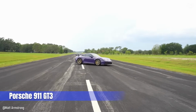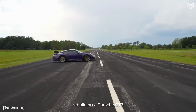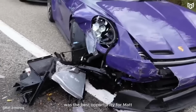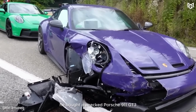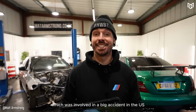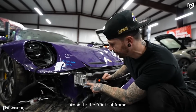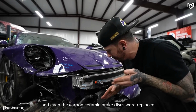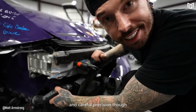Number 9. Porsche 911 GT3. Rebuilding a Porsche GT3, one of the best cars Porsche has ever made, was the best opportunity for Mat. He bought a wrecked Porsche 911 GT3, which was involved in a big accident in the US and was previously owned by YouTuber Adam LZ. The front subframe, suspension components, and even the carbon ceramic brake discs were replaced. Every step required attention to detail and careful precision.